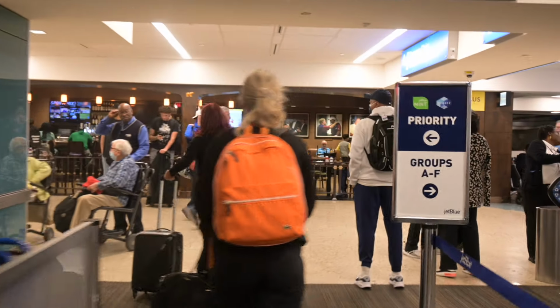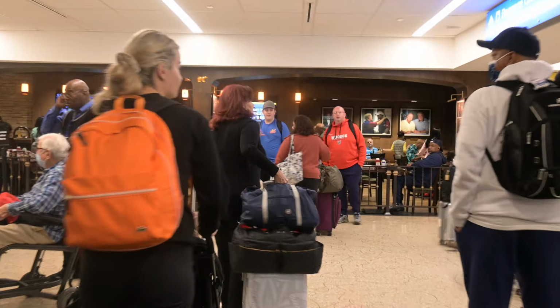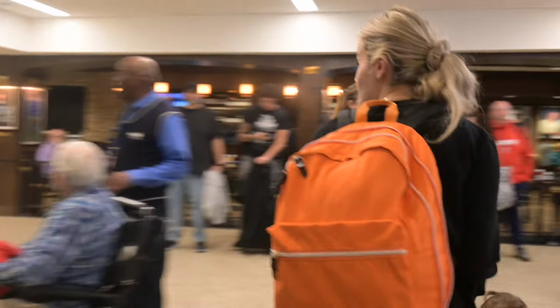Alright, everybody, and welcome to Fort Lauderdale Airport, gate E4. Crowded over here, a lot of the night flights are leaving right now.